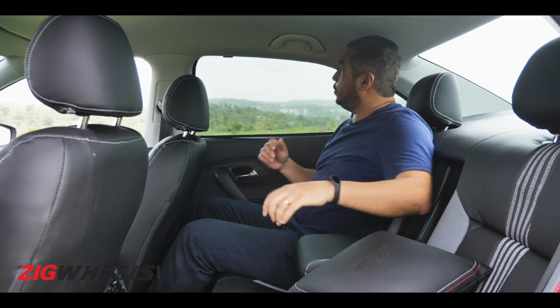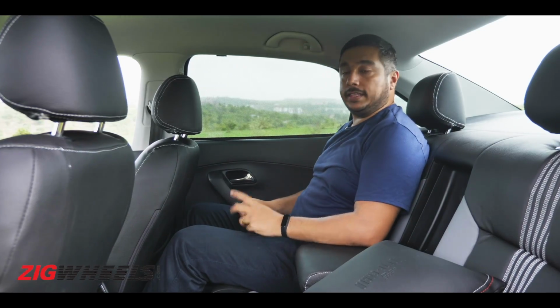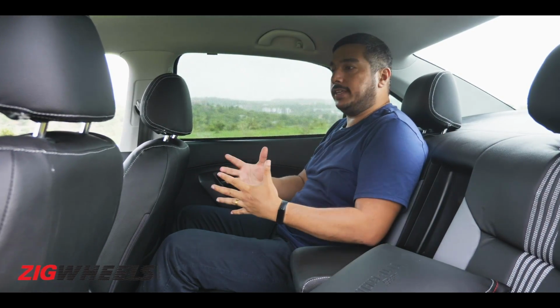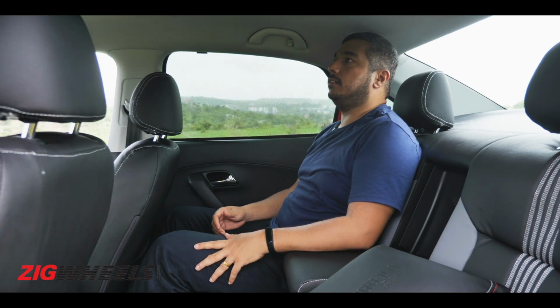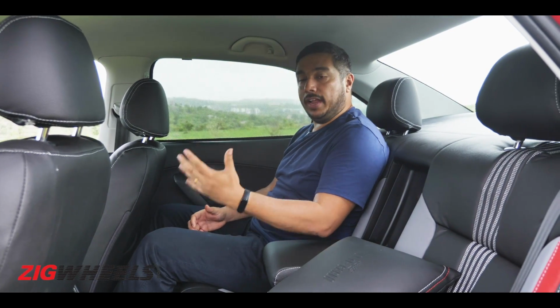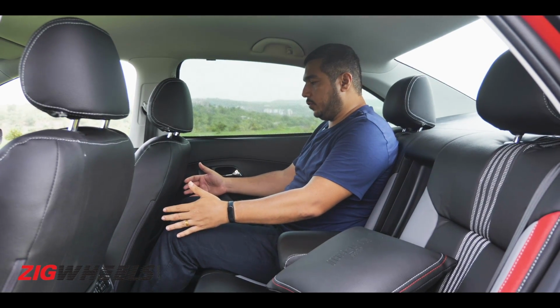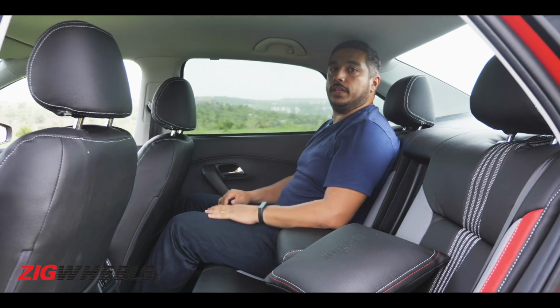So you also do get these removable sunshades. That's a nice touch. And in terms of things that you may miss, well, sunroofs have made an appearance in this segment, and that was something that would have helped maybe brighten the cabin a little bit. And of course, a little more legroom and headroom in the rear.